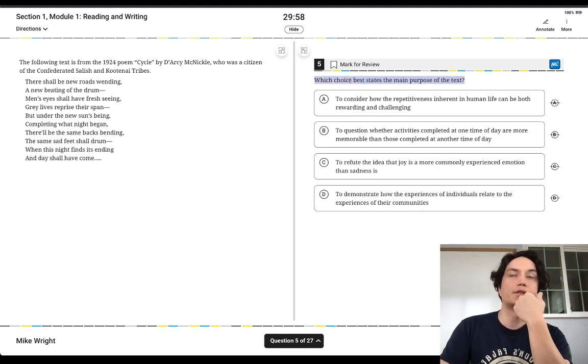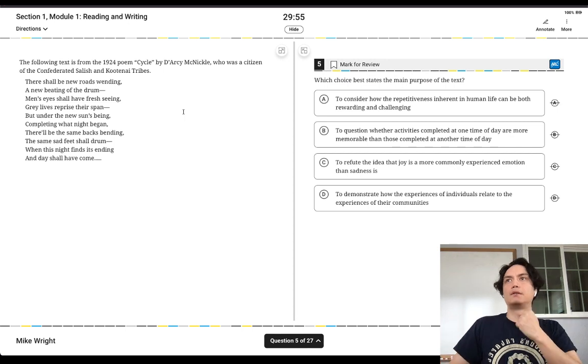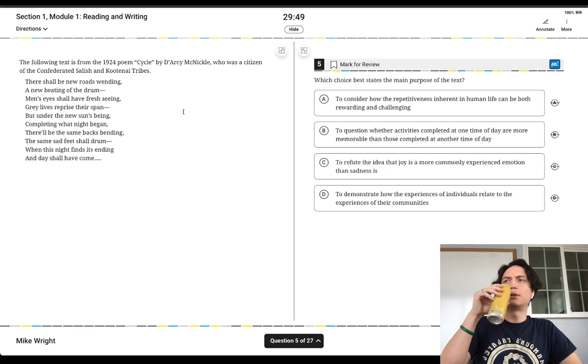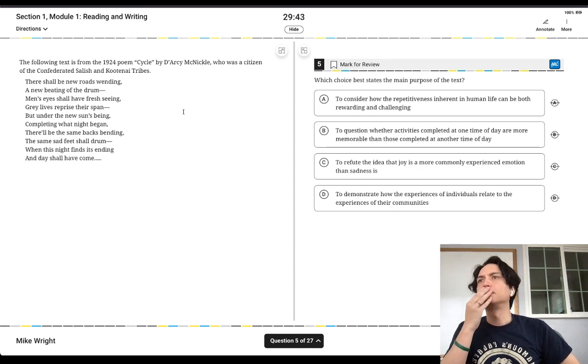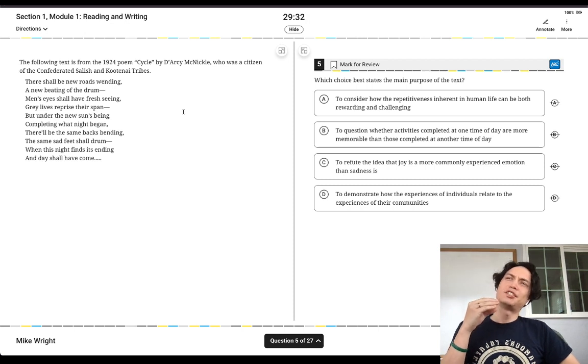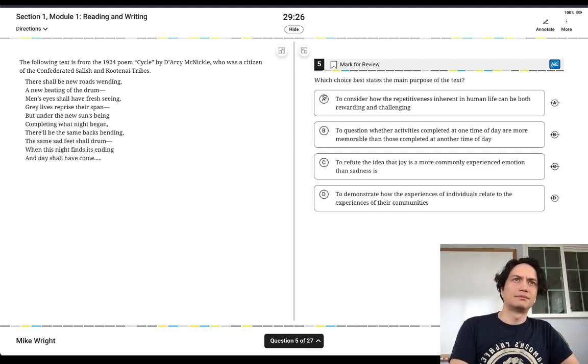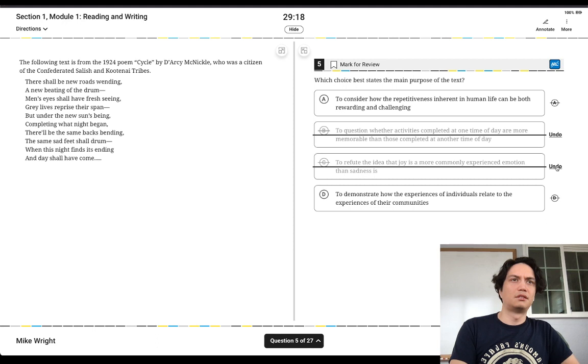The main purpose of the text, we've got to read this carefully. Confederated Salish and Kootenai tribes. Cycle, 1924. So it's like there's going to be new stuff, but it's still going to suck.